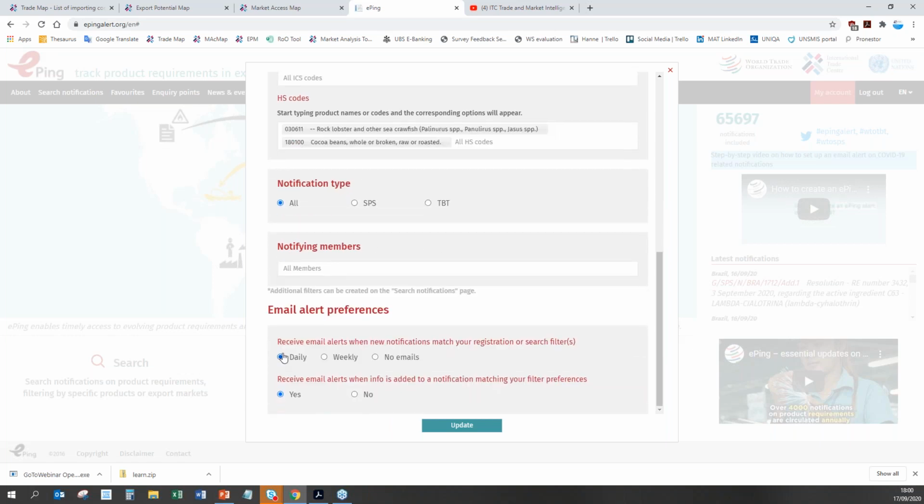For example, you can ask to receive an email alert when new notifications match your registration on a daily basis, weekly basis, or no emails, okay? And do you want to receive the email alert when the info is added? Yes, no, you can set your preferences, no problem. But what it does is that as soon as a country has new regulatory requirements, it notifies you.